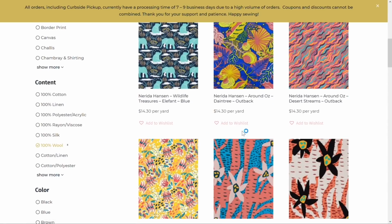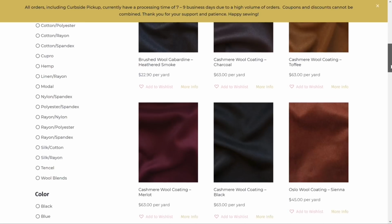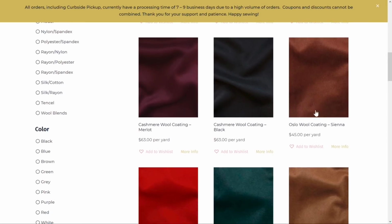Let's go have a look at these wools. They are a very trustworthy store. Again, they're not cheap. These prices are not as cheap as you would like them to be. However, I have personally seen this cashmere wool coating at $63 a yard for cashmere is not actually out of the range of normal. It's crazy, but it's not outside of the range of normal.